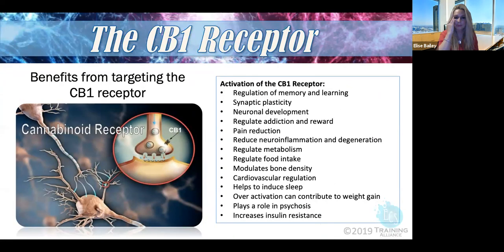So there are benefits of targeting the CB1 receptor. Some of these benefits are the regulation of memory and learning, synaptic plasticity, which is the way that the brain communicates with itself, neuronal development, which is just the development of neurons, regulating addiction and reward, reducing pain, reducing neuroinflammation and degeneration, regulating metabolism, regulating food intake, modulating bone density, cardiovascular regulation, and it helps to induce sleep. However, overactivation can contribute to weight gain.